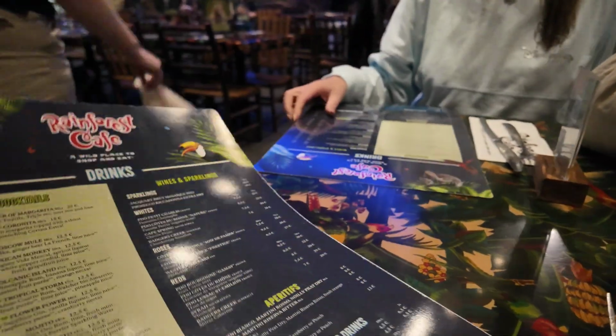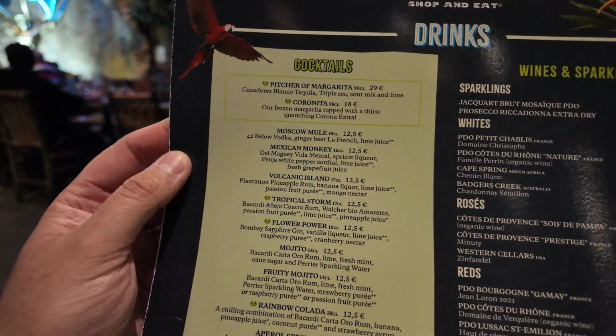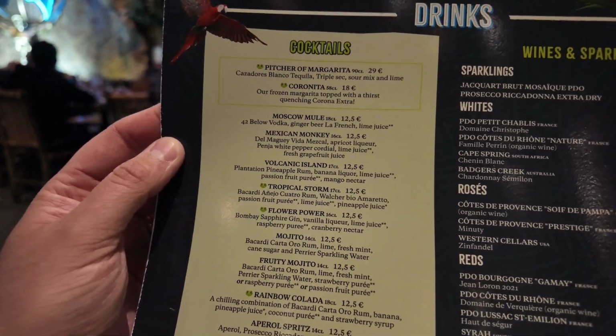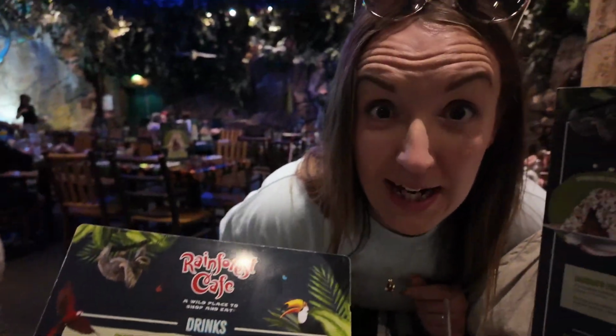We've got a great cocktail menu too on this menu. Katie had one last time with the Tropical Storm. That was absolutely delicious. And guess what? I'm going to have it again.